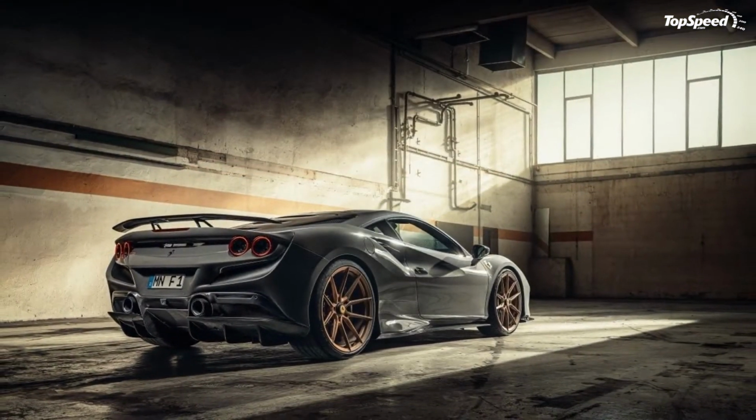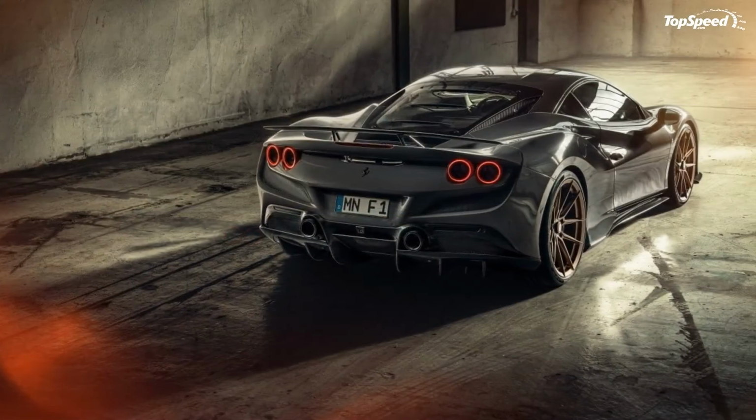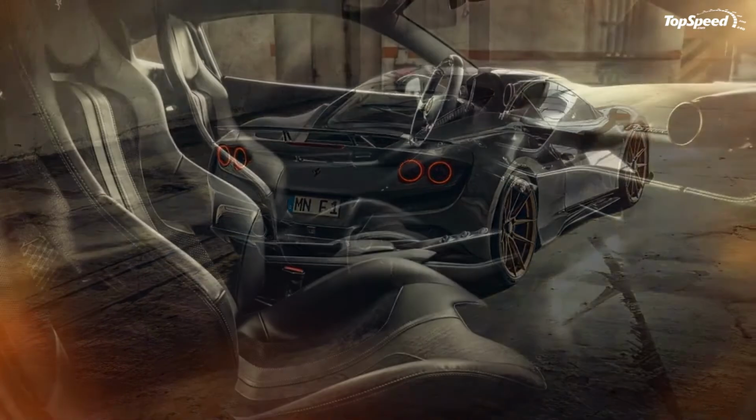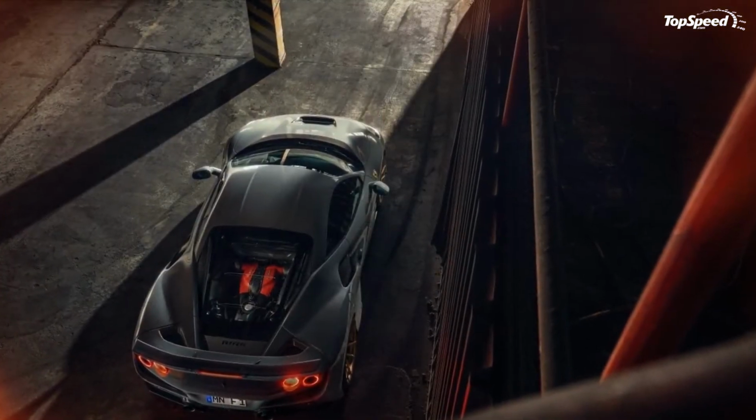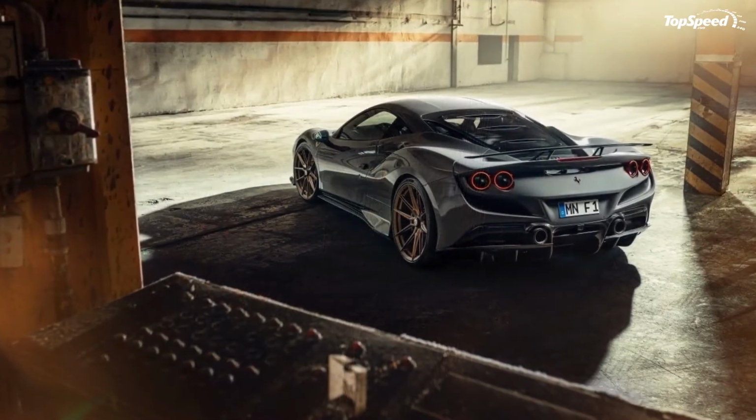Novitec's not the type to force a specific upgrade on its customers, but let's face it, if you're going to Novitec to get your Ferrari F8 Tributo juiced up, you're going to want the entire spread of upgrades, all 802 horsepower's worth of them.